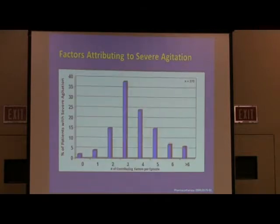But it's not just one thing. It's multifactorial. In the same study, they looked at the same patient population. But then on the bottom, you have a number of contributing factors per episode. So the majority of patients actually had three contributing factors that led to their cases of severe agitation.